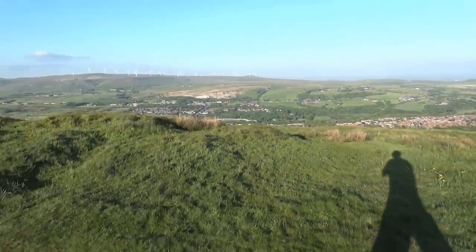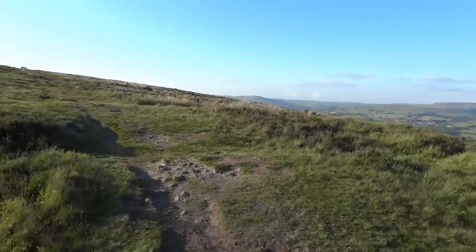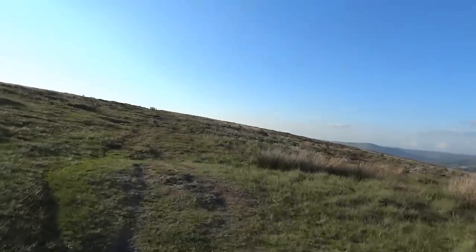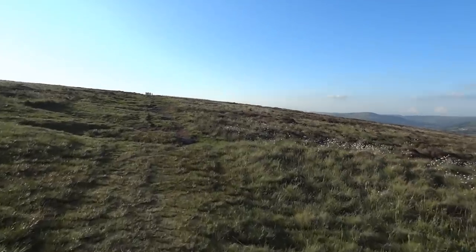So heading away from Peel Tower in a northerly direction, because the sun's to my left and it's going down, so I must be heading north-ish. We'll see what's over the brow of this hill.